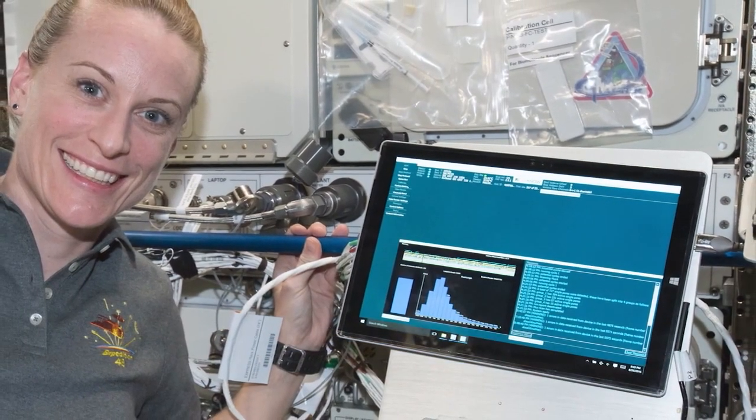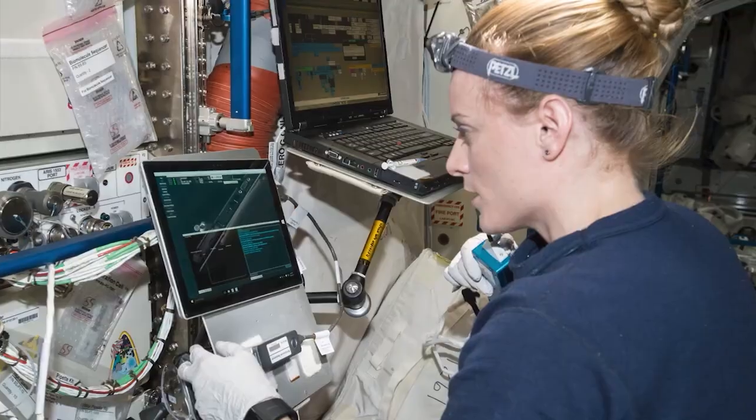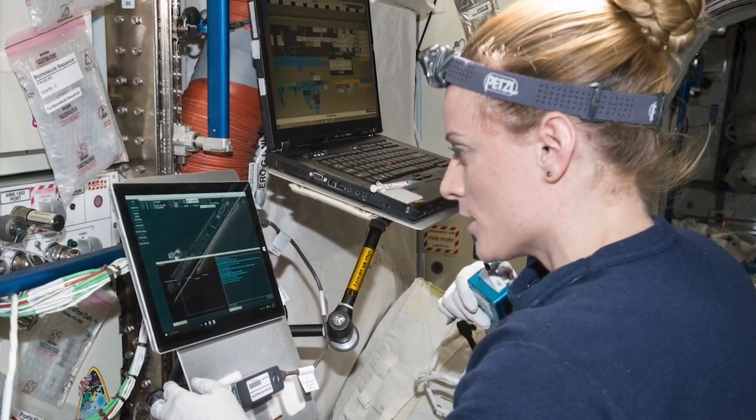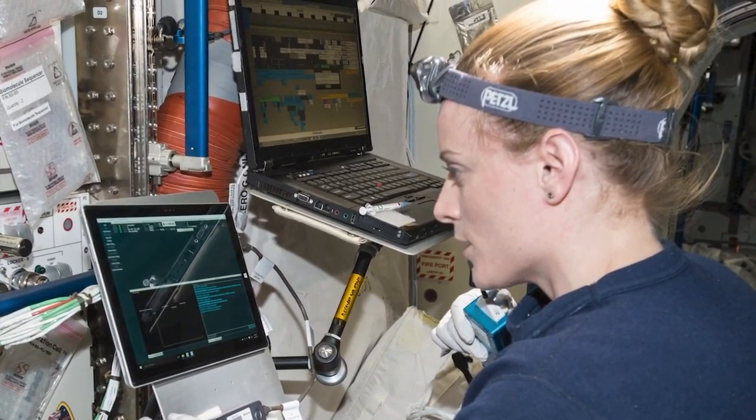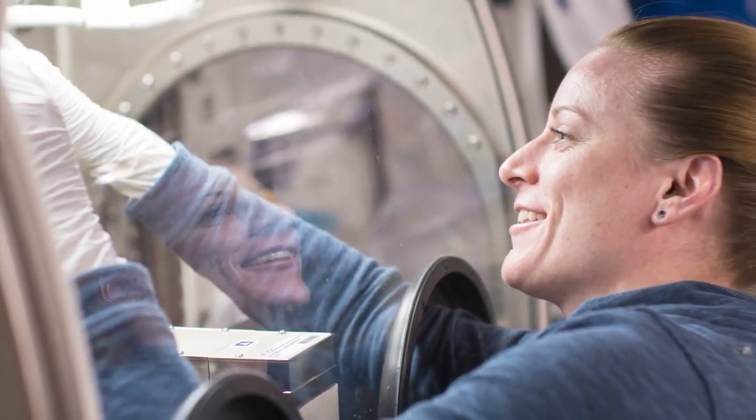So for me, it was a chance to learn about all these different areas of science, and they each have a team behind them. So I was usually pretty excited to open the container and do whatever experiment that day brought.